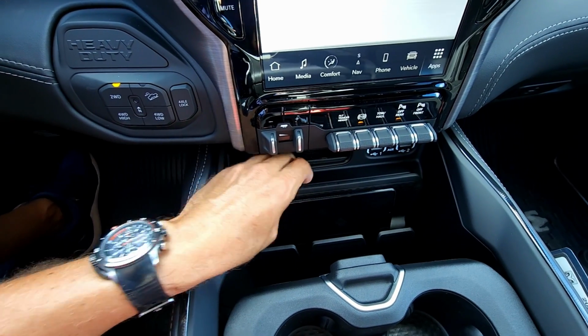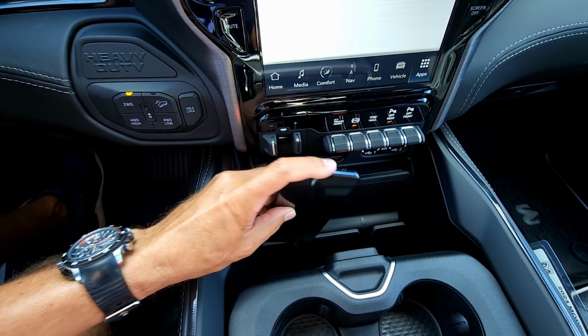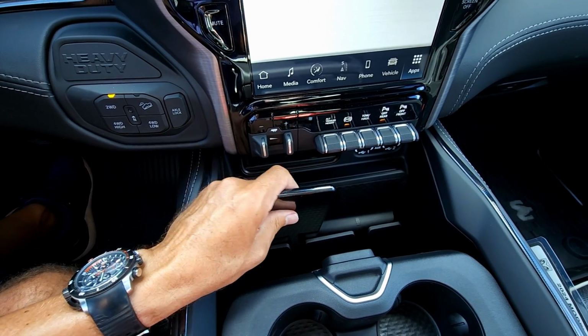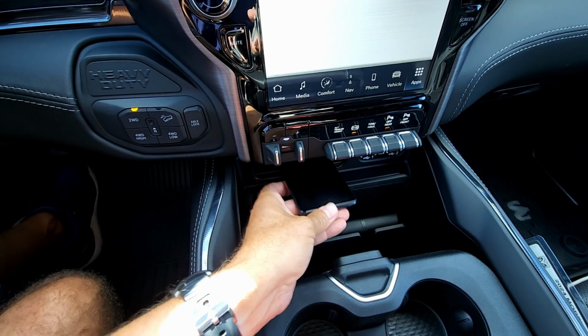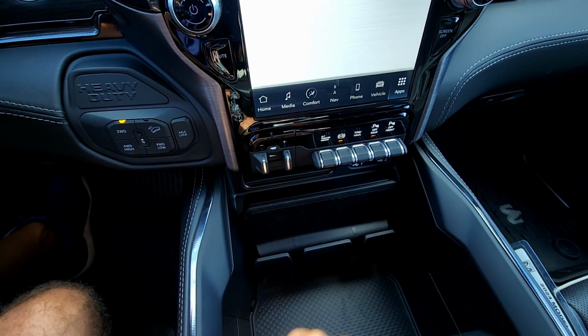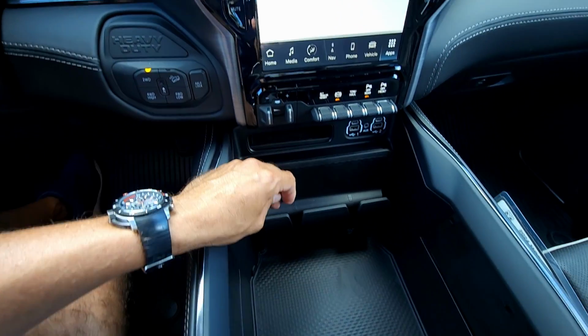Yeah. Doesn't turn on, so let's see. Maybe like this? Not sure. Okay, how about here? Nope, not there either. All right, let's move this out of the way and maybe there's going to be some better explanation here.